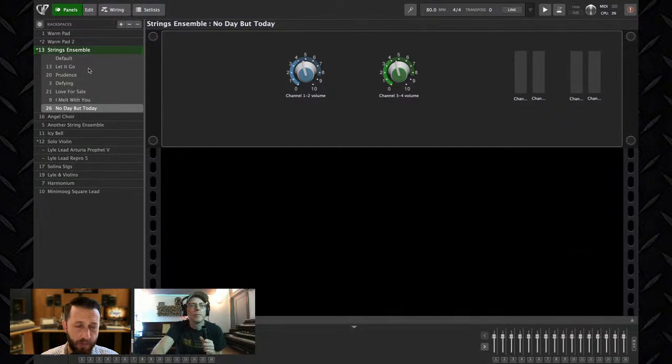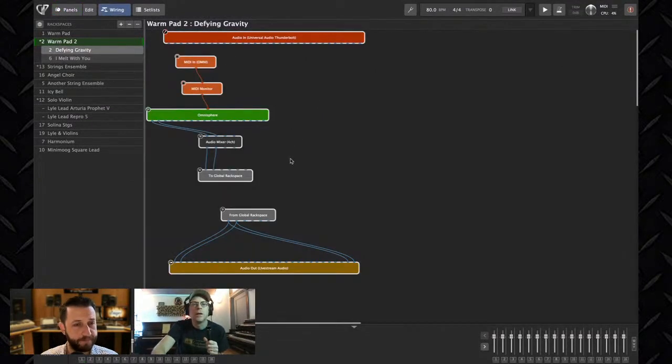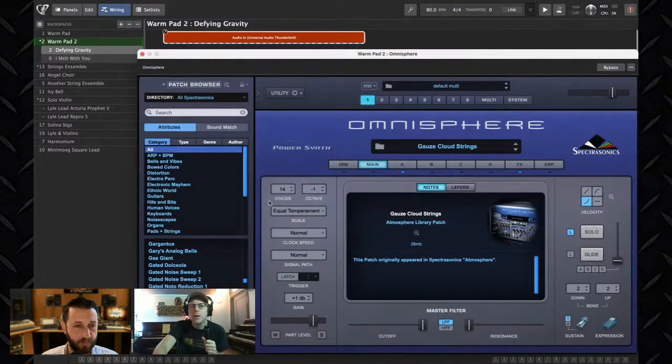So what else do you have going on here? I see you have two different pads. What are you using for your pad sounds? I was mostly using this. Let's see. This one is just an Omnisphere patch. Okay, so let's just load that up. Hold on, I'm going to put my mic down.